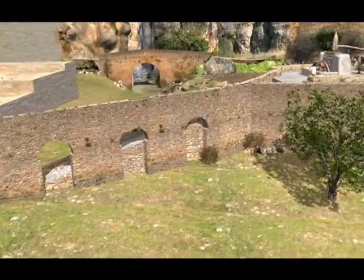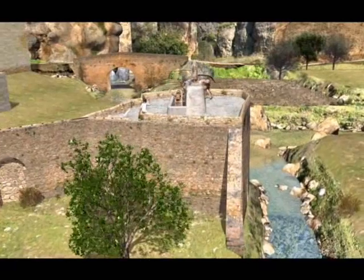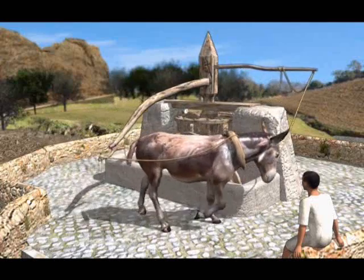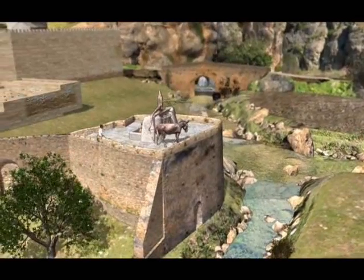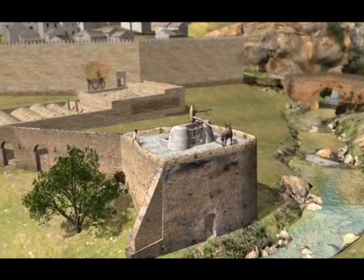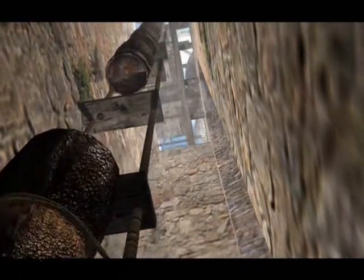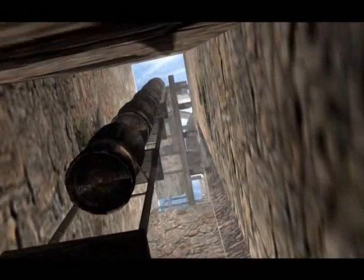By means of a small aqueduct, the water was brought to the baths from a water wheel. The water wheel, placed at the top of a tower, was turned thanks to the efforts of a donkey. The mechanism of the water wheel passed down through the interior of the tower to a level below that of the river, so that the water would flow into the interior and be collected and raised to the higher platform.